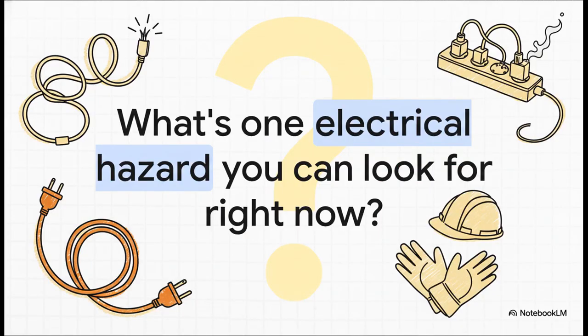So we'll leave you with this question. Now that you know what to look for, what's one potential hazard you can spot in your own environment right now? Maybe it's a frayed phone charger, an overloaded power strip in the office. What about that missing ground prong on a cord in your garage? See, safety awareness doesn't just stop when you clock out. What you've learned here today can help keep you safe everywhere.